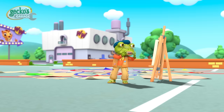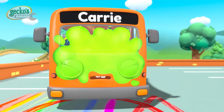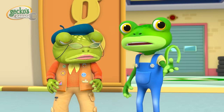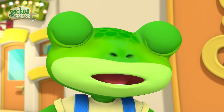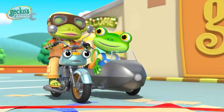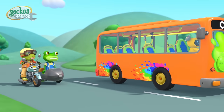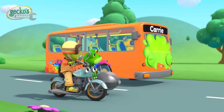Carrie's wipers to clear the paint so you can see. Oh, my! You don't have any wipers! We have a runaway rainbow boss! Without her wipers, Carrie may have a wipe out! We have to stop her! Hop in, my boy! We need to catch up to Carrie and quickly! Hold on, Carrie! There must be something we can use to clear your windscreen!